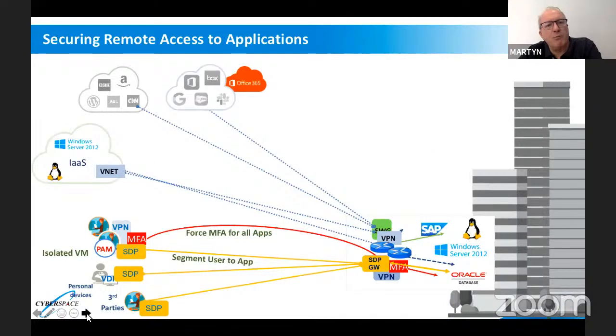Unfortunately, we've got a whole bunch of other services that we need to access. And so what we've been doing is having users come into the data center network and then out. So, what's called backhauling. Unfortunately, that's very cumbersome, time consuming, and doesn't necessarily bring the same level of security for your cloud environments with it. So it works for on-premise, but doesn't work that well for cloud.